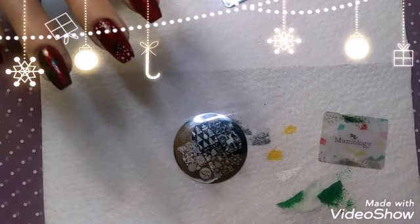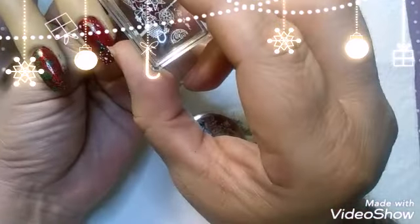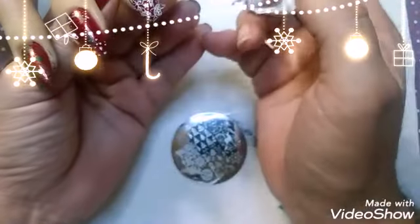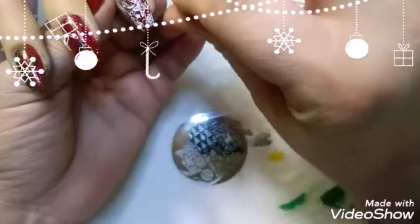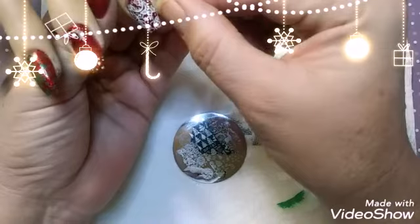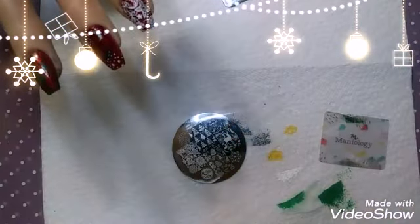That's a nice stamper. That's brilliant. There we go. There we go. And your side walls. I think that turned out really beautiful.